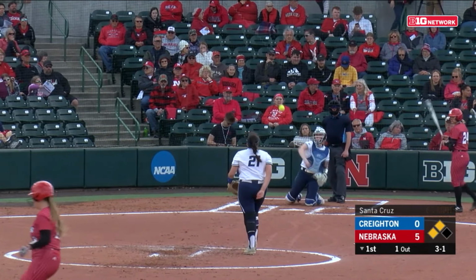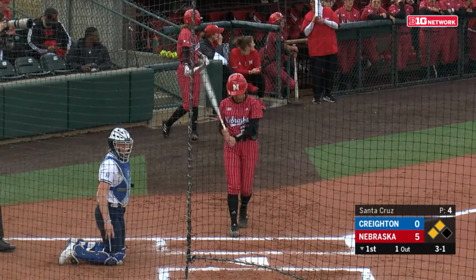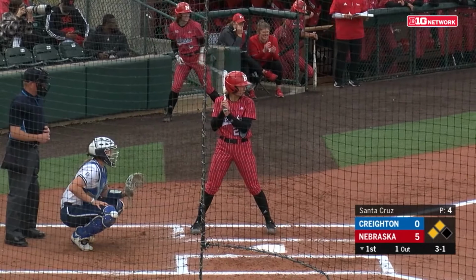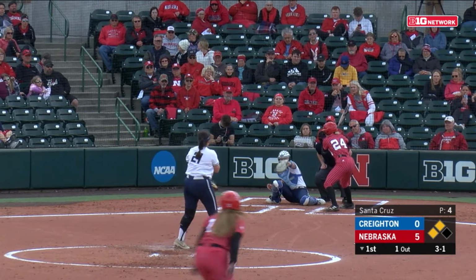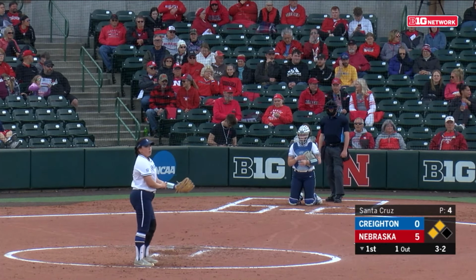Santa Cruz. In for a ball, 3-1. Right there. That pitch was right there, and a good job by Dolan to try to frame it. And that's a type of pitch that changes the at bat, right? Whether it being 3-1 to 2-2 is a huge shift in the thought process between hitter and pitcher. And there's one that just tags the outside edge of the zone, so the count runs full.